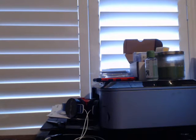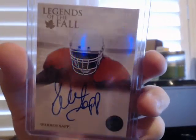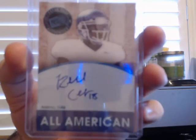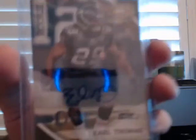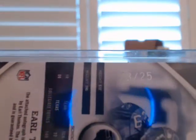Then the last three pickups, numbered out of 150. Legends of the Fall, Warren Sapp, autograph, numbered out of 150. Numbered out of 25, All-American Randall Cobb, Press Pass autograph. And the last one, I think, was the coolest one of all, from Gridiron Gear, rookie autograph, Earl Thomas. And that one is numbered out of 25. So, that's cool.